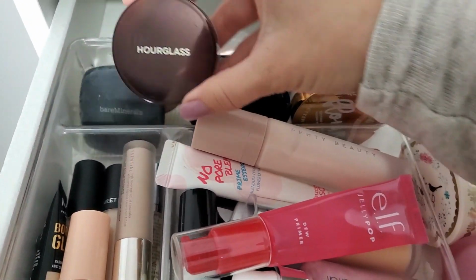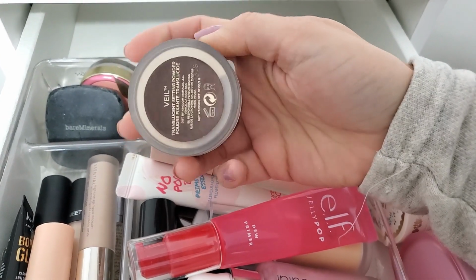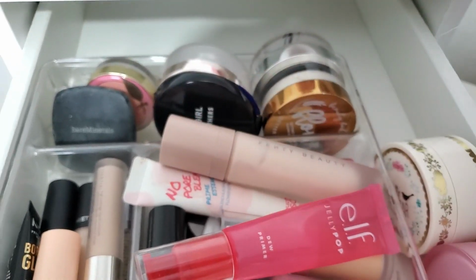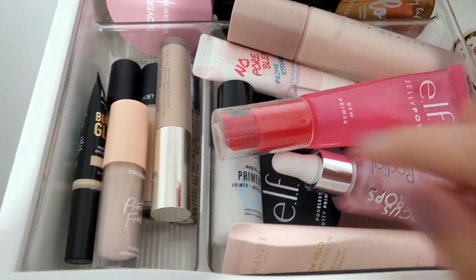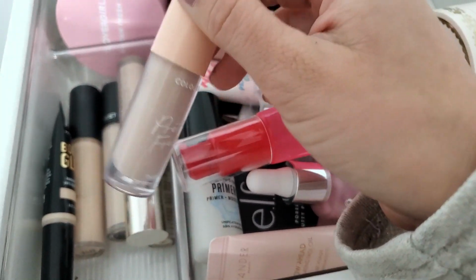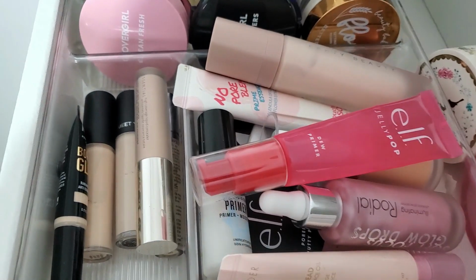And I think I want this Hourglass Veil powder. I think I could pan this next year, so I just want to use it a little bit, see if I still want to do that, if that makes sense. For concealer, I do want to pull in this ColourPop Pretty Fresh. This is a more hydrating concealer, and I'm definitely feeling like I'm needing that.